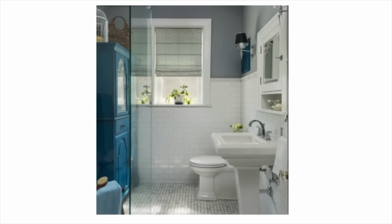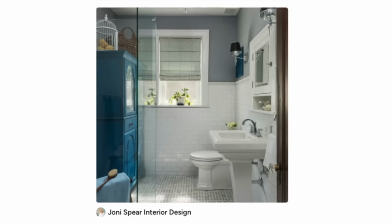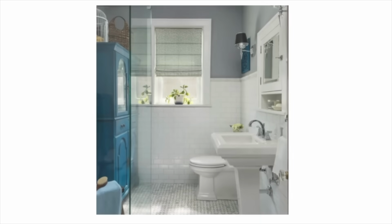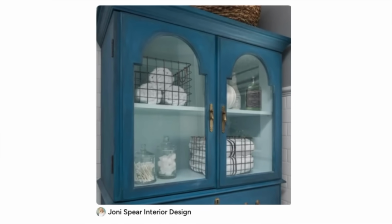In a primary bath or even a hall bath, pedestal sinks really do not provide enough storage whatsoever unless you have a pretty significant bathroom linen closet in your bathroom. You need to rethink the pedestal sink because it comes with no storage, and foregoing storage in a bathroom is a really, really big no-no.